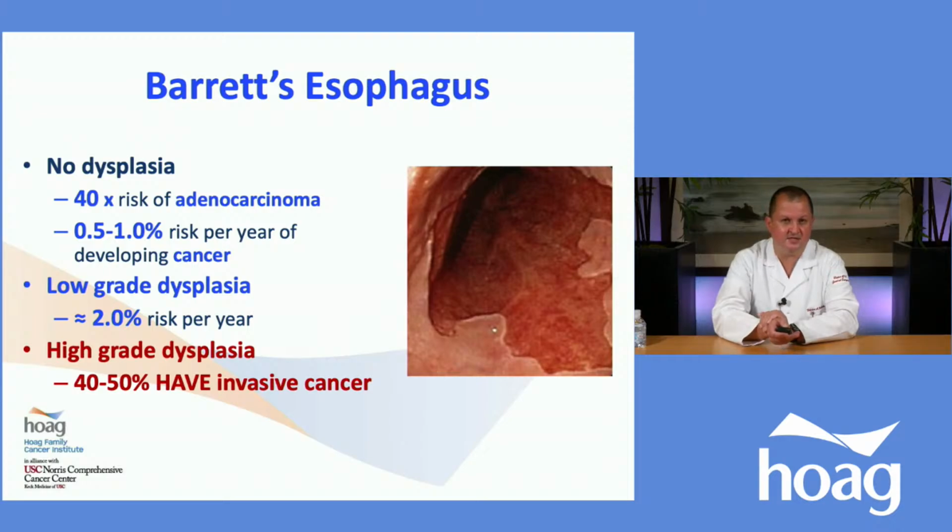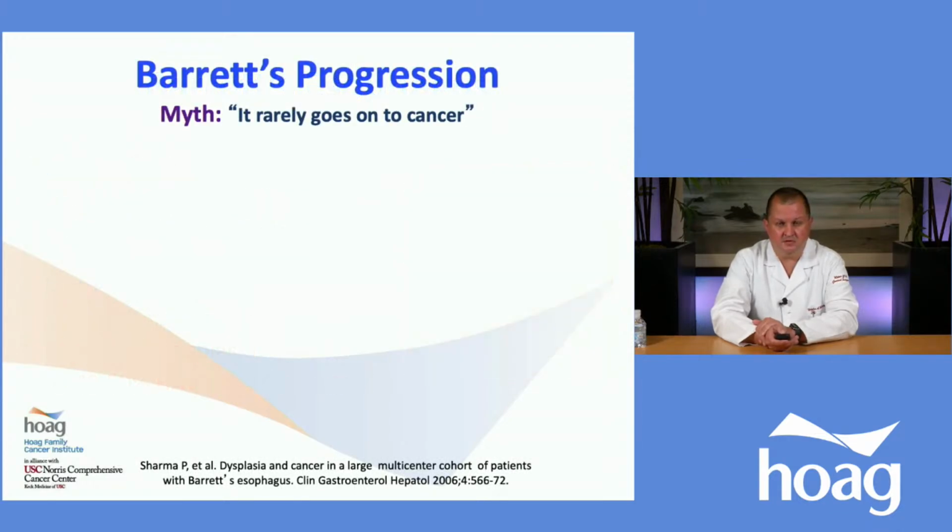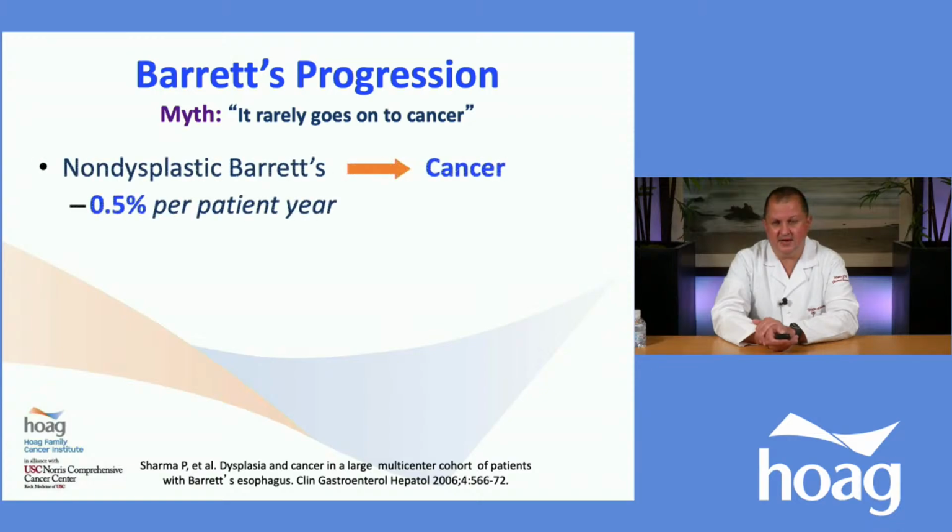I base this on studies that were done many years ago where we used to do esophageal resection or esophagectomies for patients with high-grade dysplasia. And at that time, in about 40 to 50% of the surgeries, when the pathologists analyzed the specimen, they would find a focus of invasive cancer. So there's kind of a myth out there among the general practitioners and maybe some gastroenterologists that it rarely goes on to cancer.